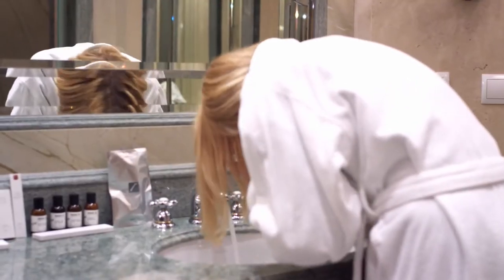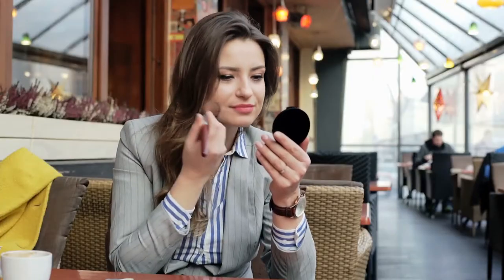And then at nighttime, you want to wash your face properly. So double cleanse, because you want to remove all the sunscreen, all the makeup, everything that's on the skin, pollution as well, which can aggravate any acne. And after you double cleanse, I would use your gel moisturizer.